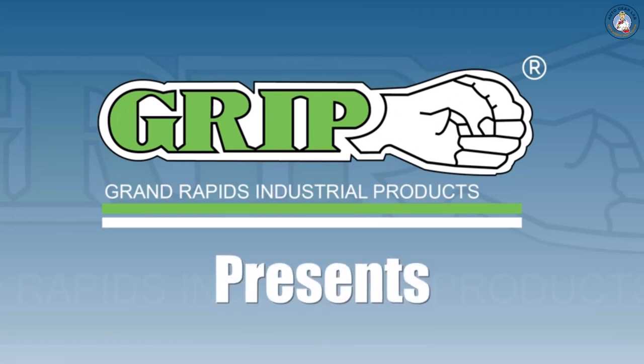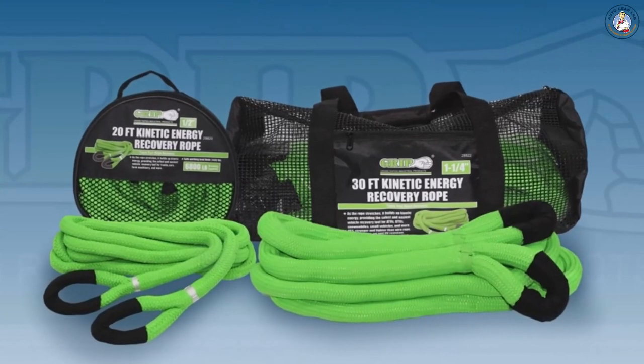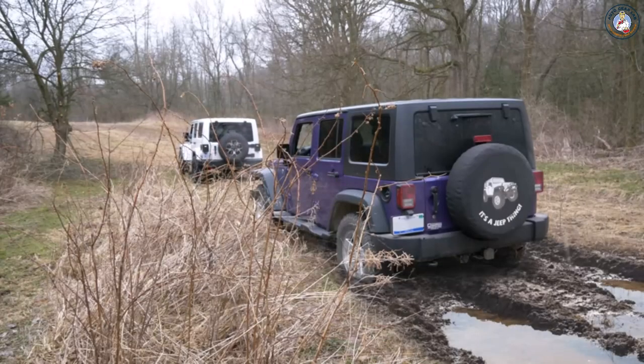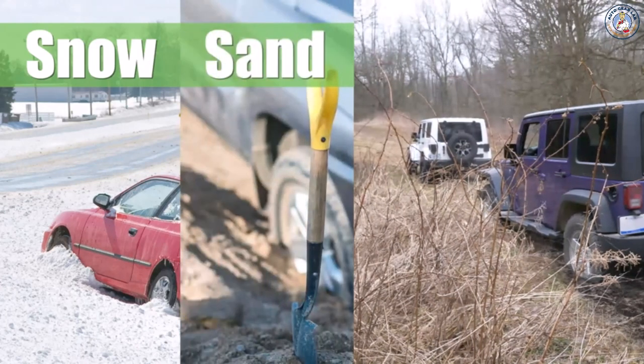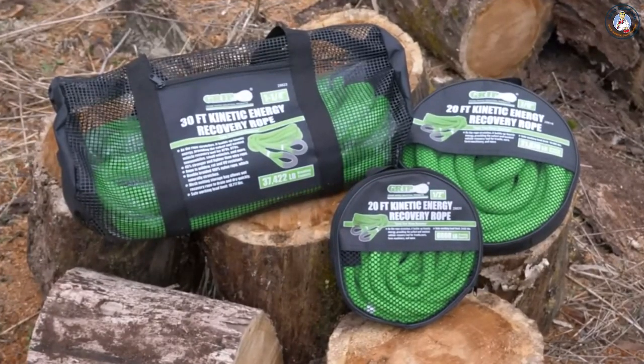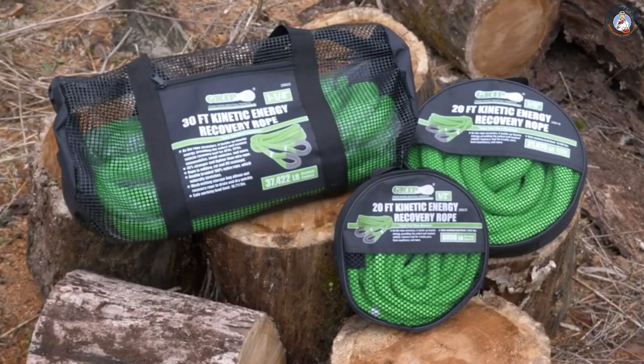Grip presents Kinetic Energy Recovery Rope, another useful product made for quality results. Almost all of us have gotten ourselves stuck at least once in our lives. It can happen in snow, sand, or mud. Grip has the product to get you out of those sticky situations. Introducing three powerful versions of the Grip Kinetic Energy Recovery Ropes.